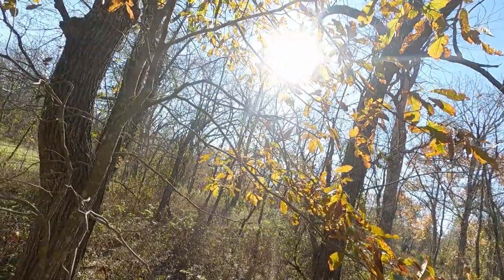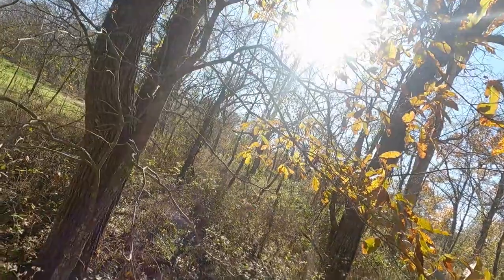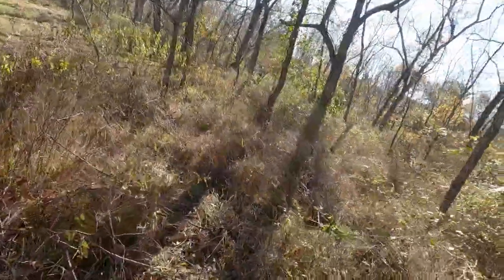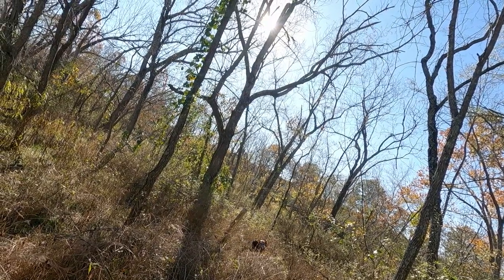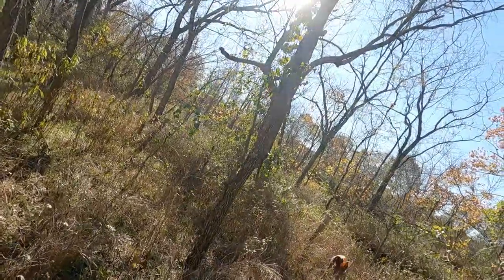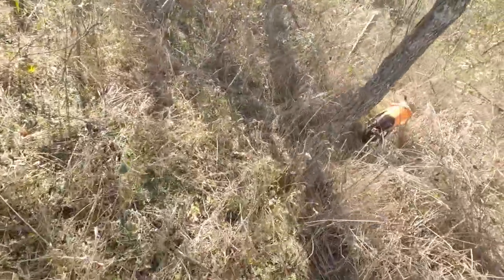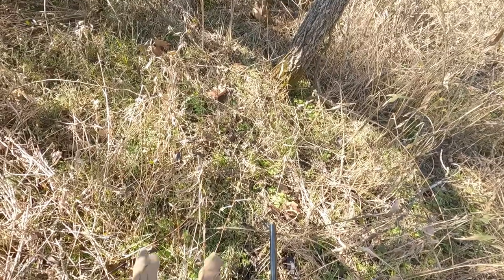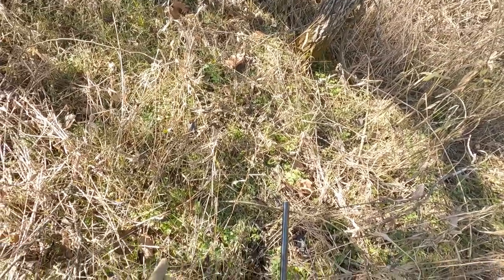Dead bird. Dead bird. Got it. Dead bird. Good girl. Bring it here. Come, Mocha. Come on. Bring it here. Good girl. Bring it here, Mocha. Come on, bring it here. Mocha, come on. You can do it.